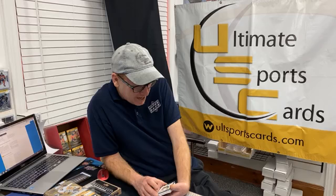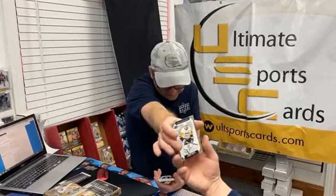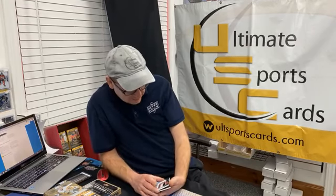Base card 195 out of 222. Pittsburgh Penguin. Sidney Crosby. It's Sid the Kid Day. Hannah, fantastic. I'm happy with your auto, Hannah. Well, good job. You can do one of those two black frame cards now. Oh, yeah. I guess so.